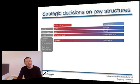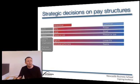Well, in a hierarchical type of pay structure, the kind of work organisation that we're trying to support is a relatively tight fit; egalitarian, loose fit. In a hierarchical approach, we're probably trying to encourage the performance of individuals within the workforce, whereas in an egalitarian approach, we're probably trying to encourage the activity and the cooperation of teams.